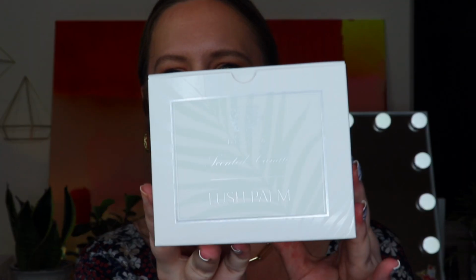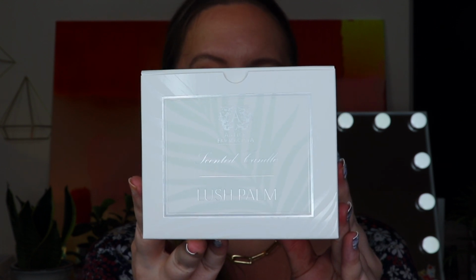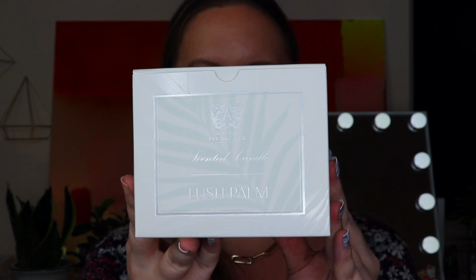Oh yay, next up it looks like we have a candle. I'm so excited, and I love bougie candles, and this looks a little bougie. Antica Farmacista, I don't know, scented candle in lush palm. Nice. Intoxicating green floral. The top notes are dewy banana leaf, aloe, tart green apple, and the mid notes are saltwater, Tahitian gardenia, sambac jasmine, and the base notes are labdanum, sweet amber, and Mexican vanilla. I'm sure that's exactly how I would describe it after taking a whiff.